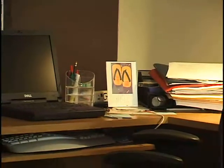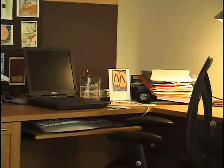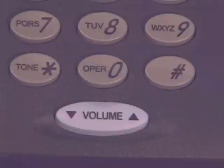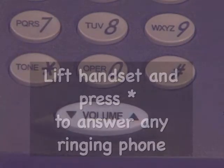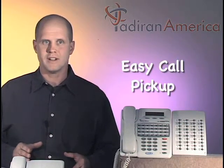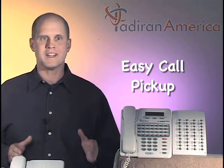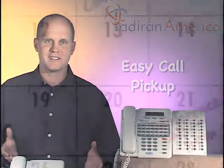Let's say you hear an incoming call, but it isn't your phone that's ringing. It's Steve's phone, and he stepped away from his desk. You'd be happy to grab that call, but you don't have time to sprint down the hall to see if you can catch it. But since this is an Emerald Ice, you know this is going to be easy, right? Right. Just lift your handset and press star to answer another ringing phone. Customers aren't always eager to end up in voicemail. The Easy Call Pickup feature allows your company to work as a team without everyone needing to be a track star and sprinting down the hall to answer someone else's phone.